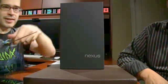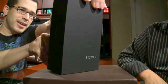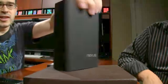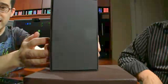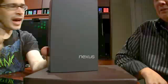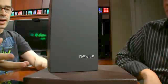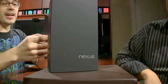All right, so we've got some stickies on the back here. Security tape. Yeah, because we don't want anybody running off with the Nexus. They're just so you guys know, there's black tape. And did you get the little Nexus logo down there at the bottom? Yes. Just a nice, clean box, nothing cluttered. Very, very simple.